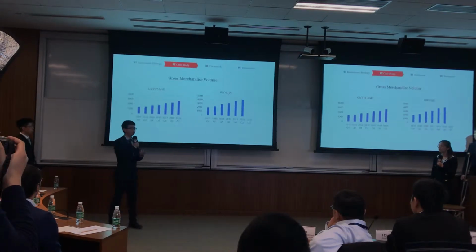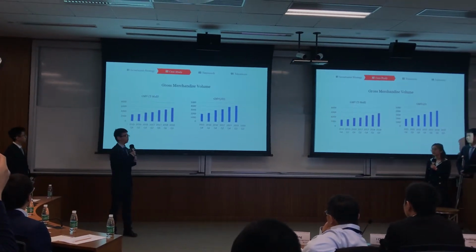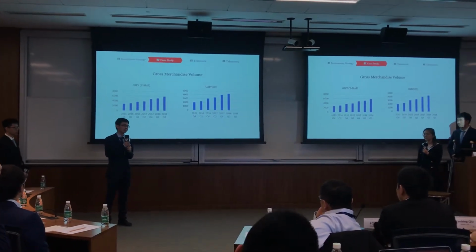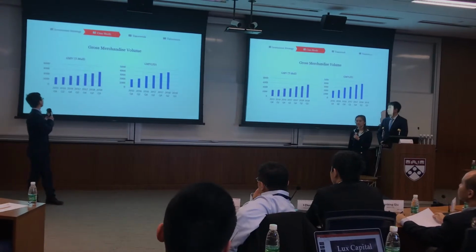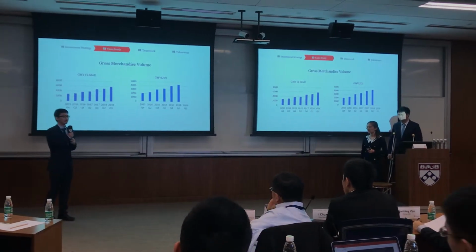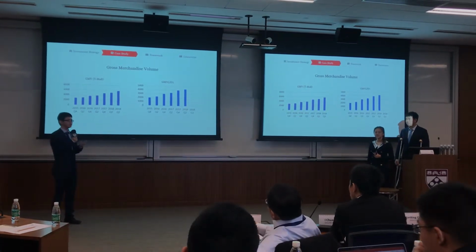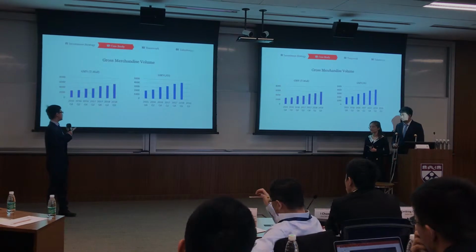The second metric we're looking at is GMV, gross merchandise volume, which is commonly used to measure e-commerce companies. You may also observe from this diagram that even a single branch of Alibaba, Tmall, has a higher GMV than JD does, its counterpart in B2C. So Alibaba still wins this round.